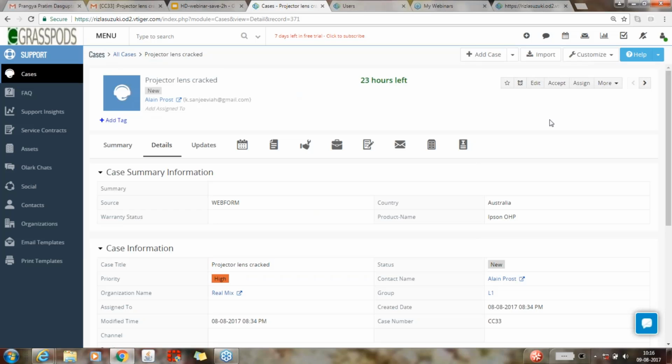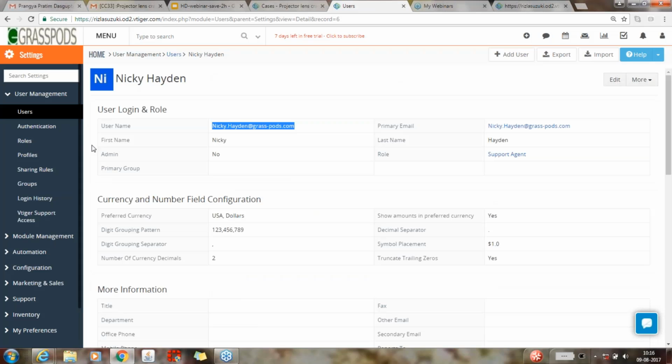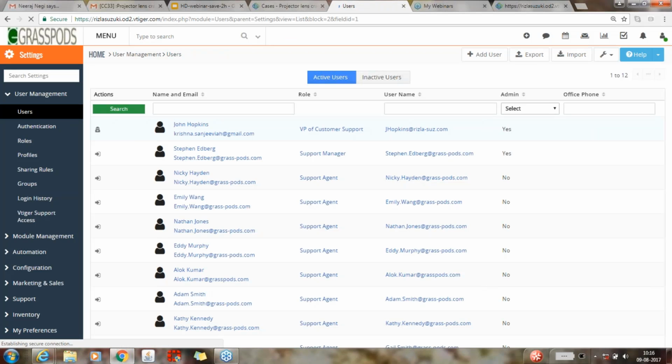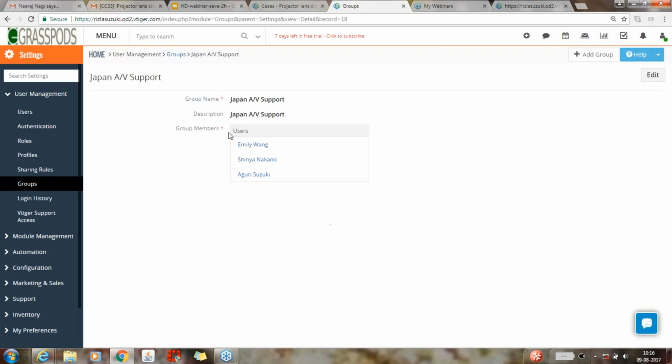Now we'll go in here and pull up a person. Sorry, we'll go into users, then groups, and go into the Japan audio video team. So Emily is a person in the Japan audio video team. Once it's routed to the Japan audio video team, I have set up round robin to automatically assign the case to one of these three in a round robin fashion. Emily already had a case assigned to her, so it's likely that Shinya will have that case assigned to him. So we can see who the case has been assigned to.